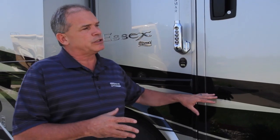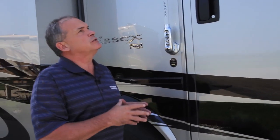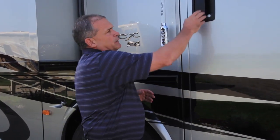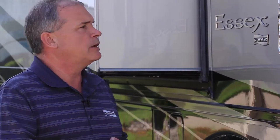New for this year, you're going to see a full hinge entry door. So it eliminates the need for any pistons or air seals all the way around it. It makes it a much more solid door, and there's no adjustments or anything necessary, so it's going to give you a very solid feel throughout the coach.